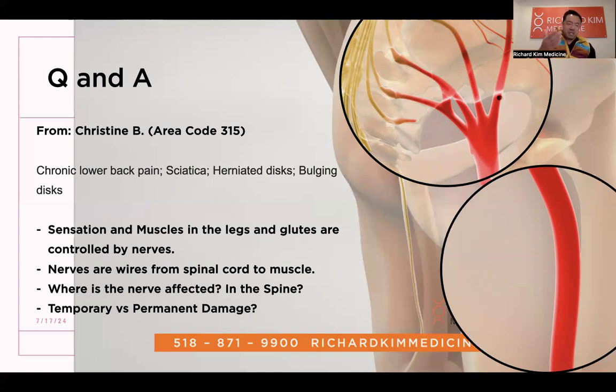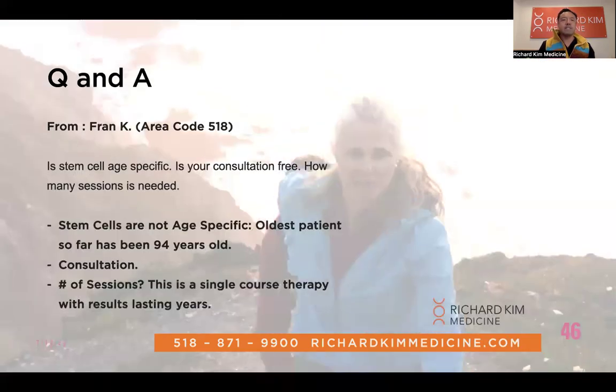But Christine basically told us where she has herniated discs, she has bulging discs. So even though you have low back pain and you have sciatica, it isn't a problem further down in the river for you. It's very high in the river here. We want to know always whether this damage that you've had to the sciatic nerve is temporary or permanent. It's always an important fact for us.